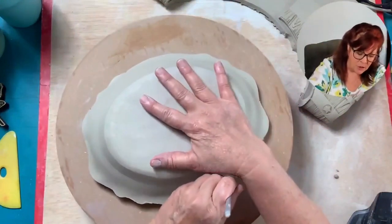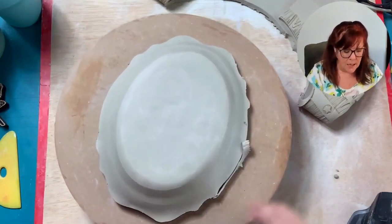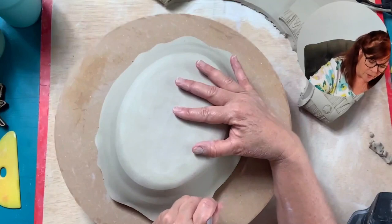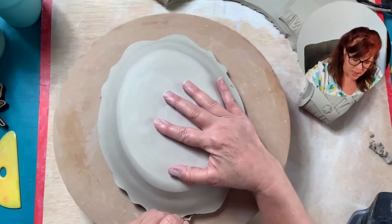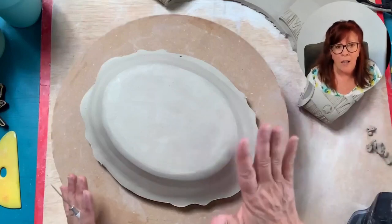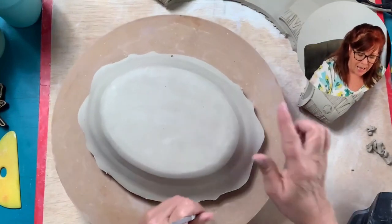Now, I like to go around one more time where I can see and really get these extras off so that when I go to sponge around there, it's very simple to sponge and it only takes a second, and it's amazing how well it cleans these edges up when you do this. They're so much neater, I think.